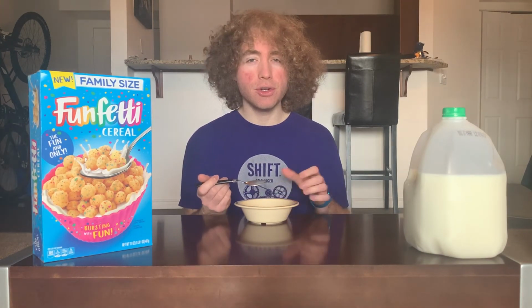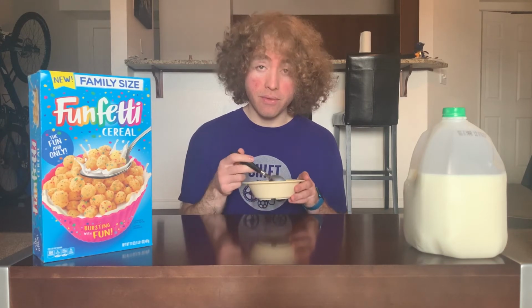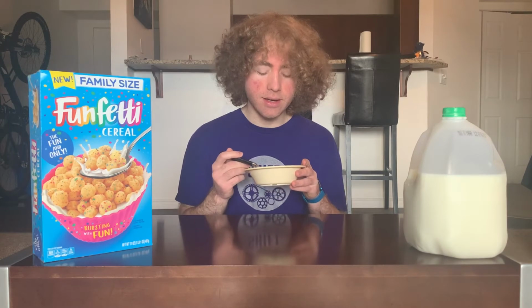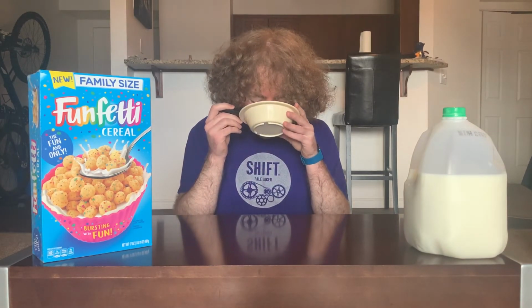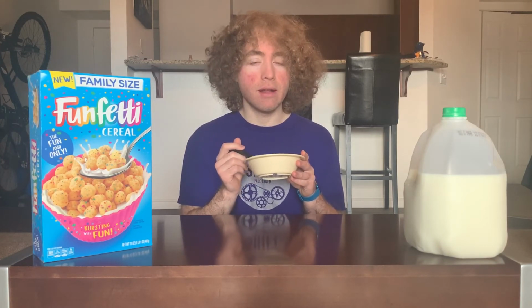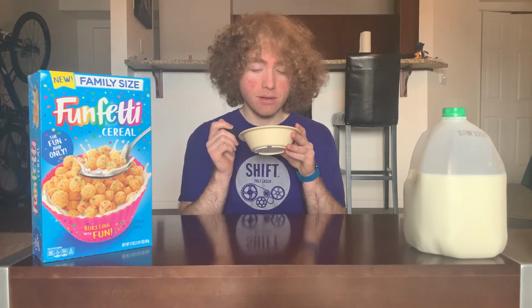The pieces have done a good job of holding on to their Funfetti bits, but let's see if any of the flavor at least has gotten into the milk. Okay. You can sort of tell it's there, but the pieces do have much more flavor than the milk does. I feel like that's a bit of an irregularity, but I don't mind too much because it means the pieces are good.